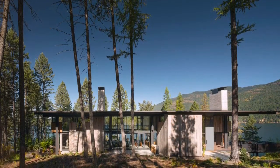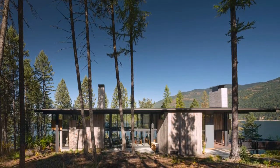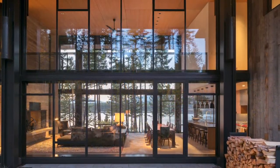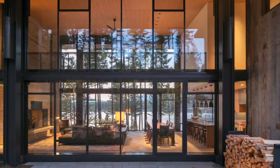How do you respond to the local natural context? I grew up in a natural context. I grew up in Spokane, Northern Idaho, well, it's Eastern Washington, Northern Idaho, Southern British Columbia.